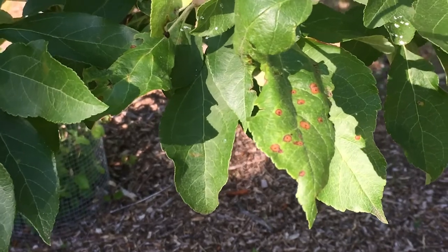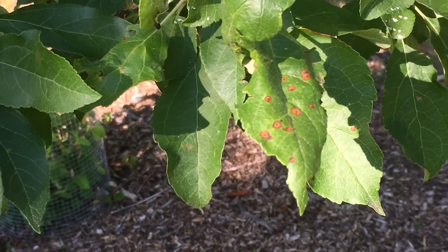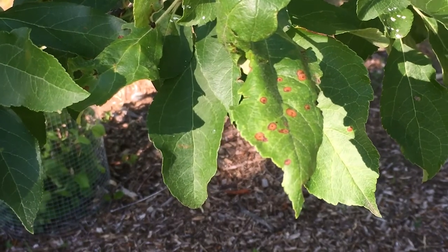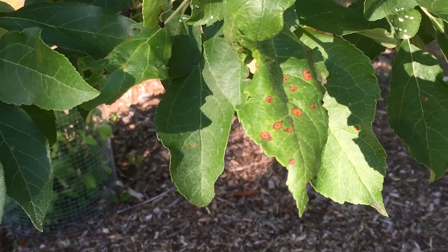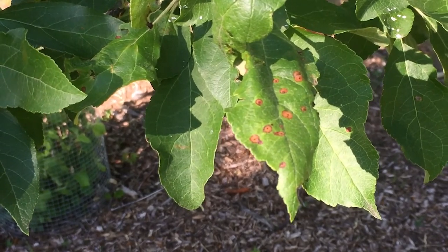I also want to say this is the worst leaf I have found. Only about 10 to 15% of the leaves have a spot on them, and most have 1 to 3 spots. This is an exceptional leaf, and I'm not really worried about the tree.